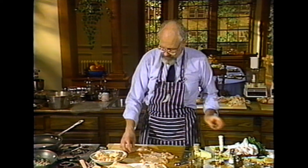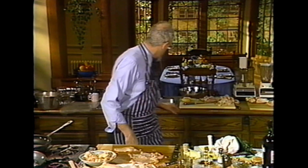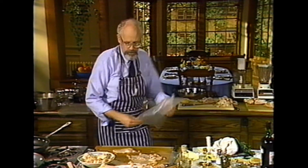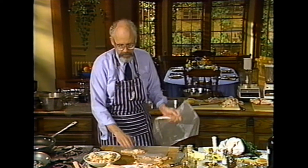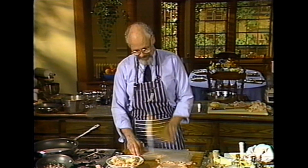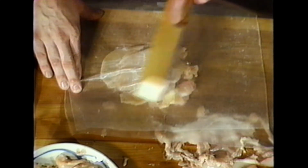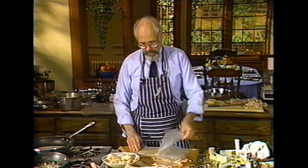And finally, if you don't want to invest in something that expensive, then I suggest, and I've shown you this once before, but this works just great. Put your chicken between two sheets of wax paper, and use a 2x4. It's a little bit cheaper. See that flatten out? Isn't that marvelous? Nothing wrong with a 2x4.